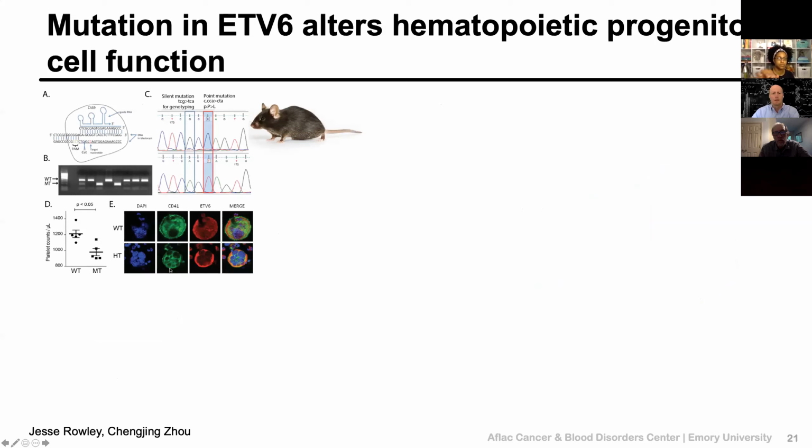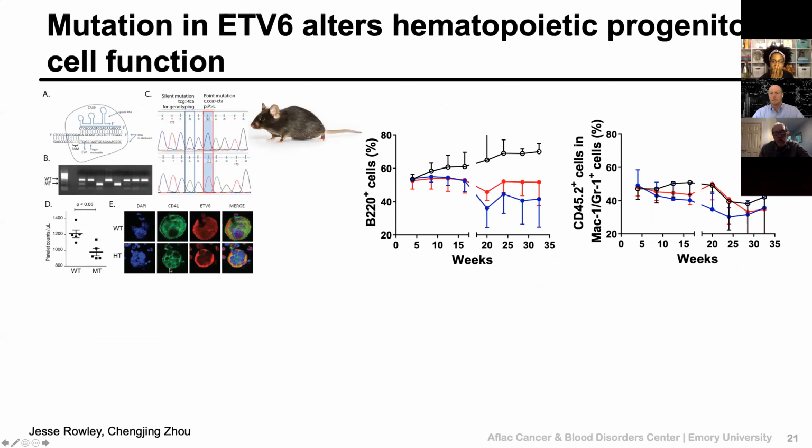They have mild thrombocytopenia, so seem to represent the human phenotype to some extent, although we haven't observed leukemia to date. To assess hematopoiesis in these mice, Qingjing in my lab did serial competitive bone marrow transplants and found that hematopoietic stem cell function appeared to be intact, but lymphopoiesis, as measured by the percentage of B220 cells, is impaired, and this is amplified in the secondary recipients. While myelopoiesis does not appear to be impaired in this competitive transplant setting.